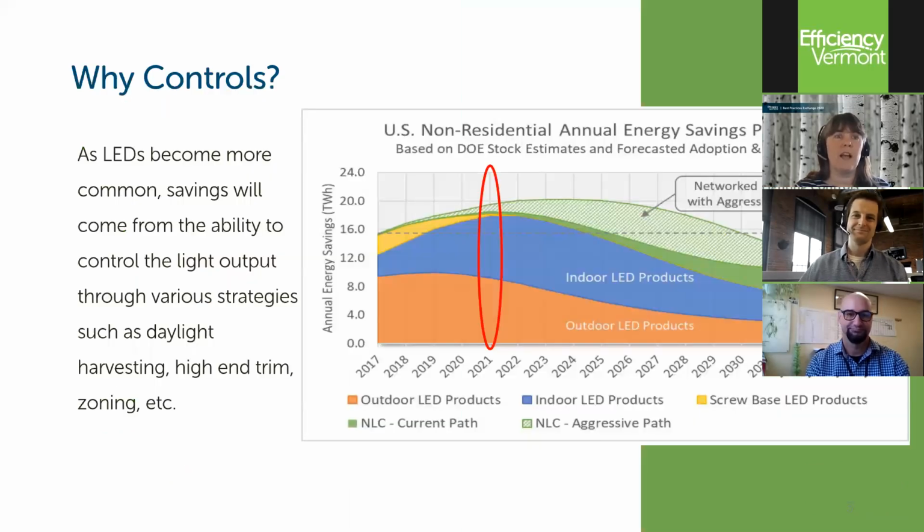Moving into the next slide, why controls? As I said, LEDs are becoming more and more common. The savings going from T12s and T8s down to LEDs are pretty much coming to the highest point that we're going to see. In this chart, you can see that in 2011, indoor LED products start to peak and start on the downslope of where we'll be able to claim savings, just because so many places have started to upgrade lighting.